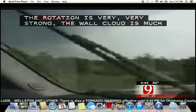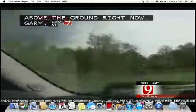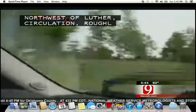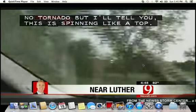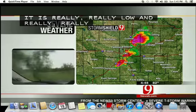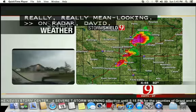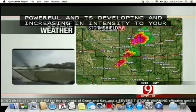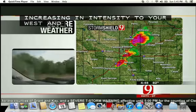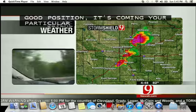Circulation again northwest of Luther, roughly about 3 miles. No tornado, but I tell you what, this thing is spinning like a top. It is really, really low, and it is really mean looking. Gary, back to you. Yeah, on radar, David, it looks powerful, and it is developing and increasing in intensity just to your west and northwest. I'm not sure you're in a real good position right now, but it's coming your way. So continue up in the Luther area, east of Arcadia.